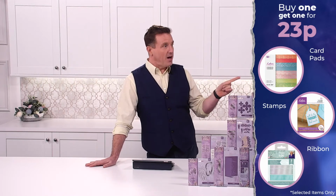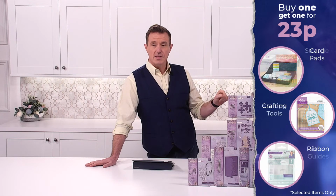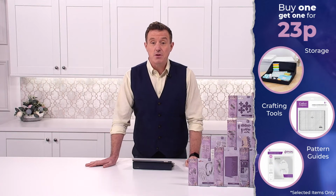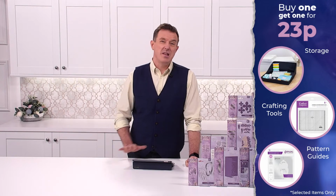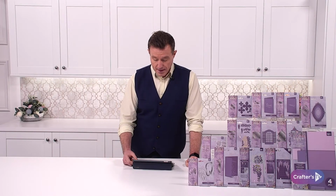Then we've got card pads in there, we've got stamps you could be getting, ribbon also in there too, and then a lovely collection as far as storage is concerned. There's crafting tools, we've got the magnetic stamping base in there, which you could be picking up for 23p, and pattern guides as well. There's loads on there. If you haven't had a look, please make sure you do. Have a good look on the website, see all of those deals, and you could be snapping some up.